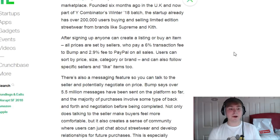The other side to Bump that I didn't mention is the fee side. On Depop, you get the 10%. On eBay, you get the 10% plus sometimes. On StockX, for UK or EU, you get like a 9.7 plus a 3.6% or something, plus the shipping fee up until you sell a certain amount. On Bump, you only get an 8.9% fee. So there's that. That's quite a positive for it.